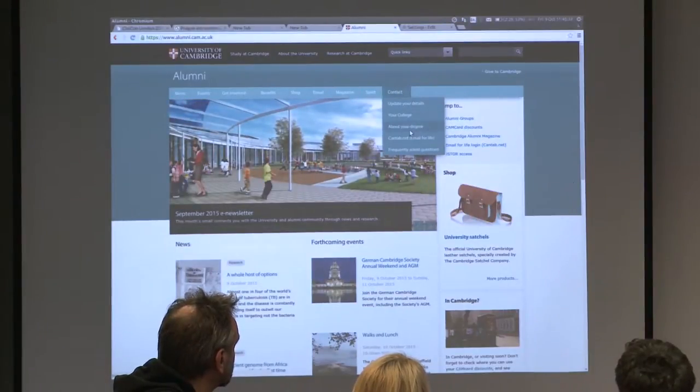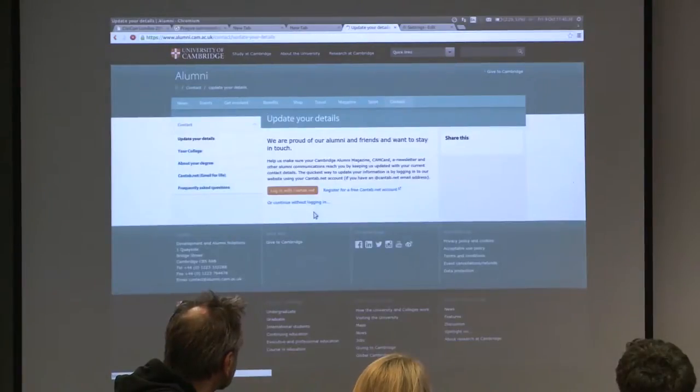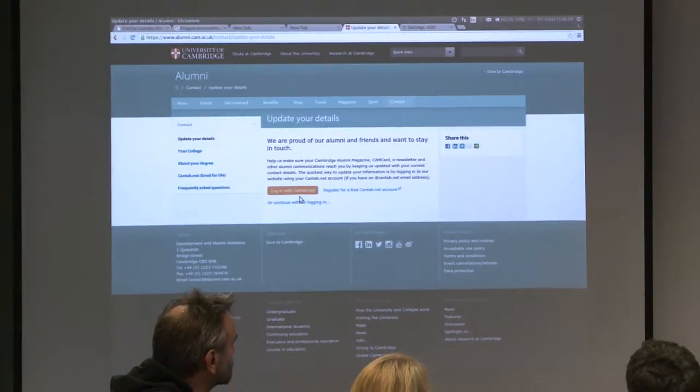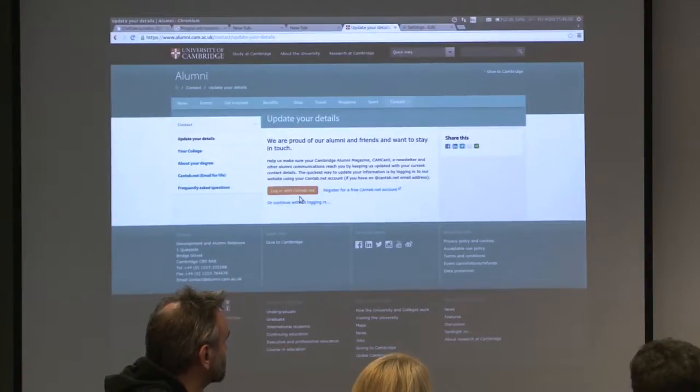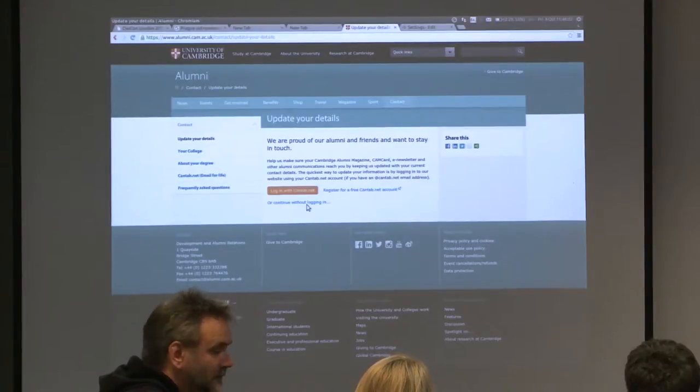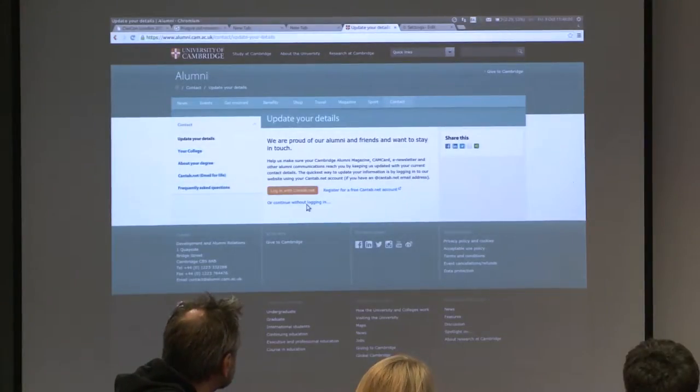So people come to the website and they want to update their details. We have this page here which allows them to log in with our third party email for life service. So we offer email accounts to alumni for life. And we have 80,000 people that use those accounts. So 80,000 people can log into the website and update their details between the two systems. That system is completely separate to Drupal and CiviCRM, but we use the IDs to match them up when they log in. If they don't want to log in, we have that option as well.